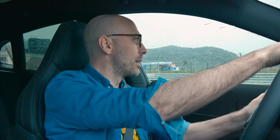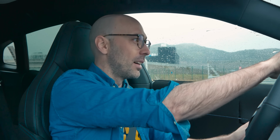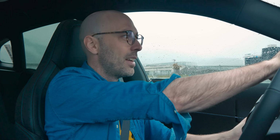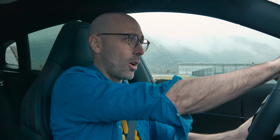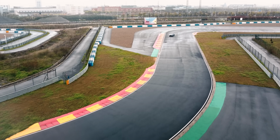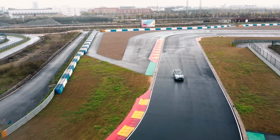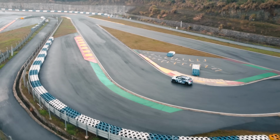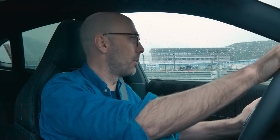So here we go around the first corner, and it's fighting for grip because it's wet. Then heavy on the brakes around the corner, hit the apex, and then off the accelerator. It doesn't spin at all. I'm putting the foot fully on the accelerator round the corner, pumping the accelerator, and then we go to the next corner, heavy braking, and no drama at all.